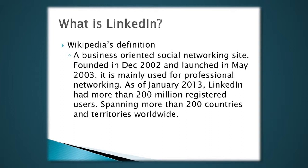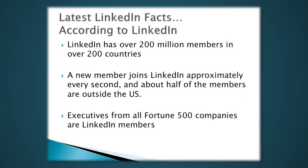We're not going to do too much talking about Facebook and Twitter today, but LinkedIn, as you can see, has gained almost 200 million people registered on its site. That's a huge leap. In 2010, they only had 65 million users. So they've jumped up quite a bit in the last 2.5, 3 years. And as you can see, it spans more than 200 countries and territories. A new member joins LinkedIn approximately every second, and about half the members are outside of the U.S.